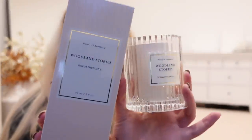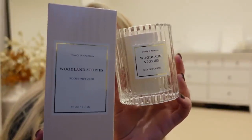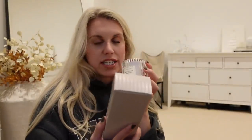I'm going to show you these at the same time, because they're part of the same range. A matching home scent of Woodland Stories, which just sounds so cozy and festive. So I got this glass candle. Can you see it's like a ridged glass? It's gorgeous. It's woody and aromatic, it says. So it smells of fir, basically.